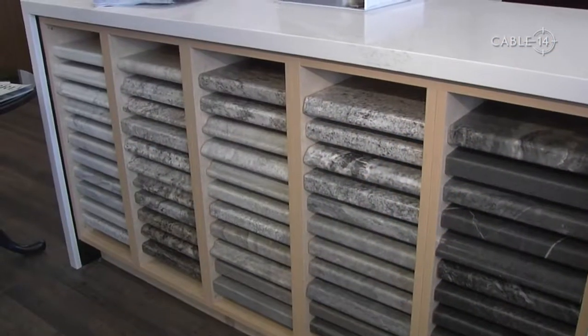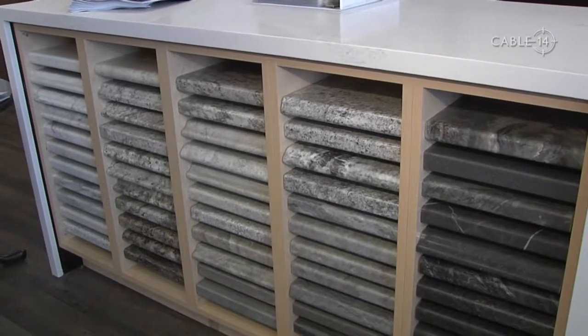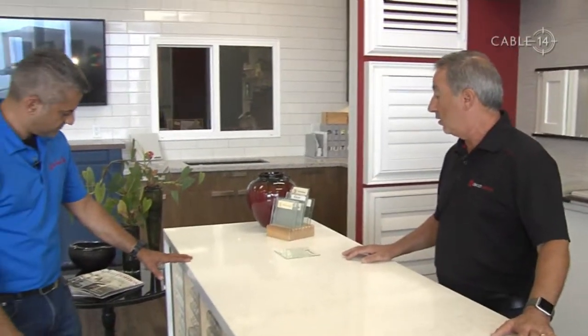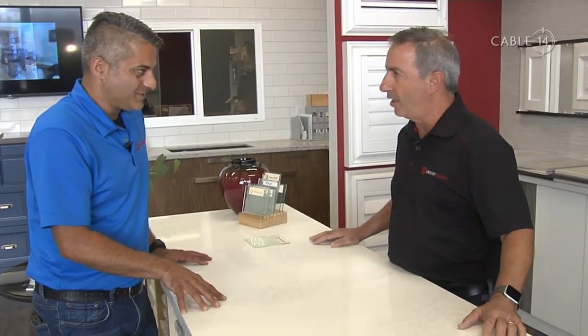Let's have a look at the countertops. So this is what you call our waterfall countertop. People like to do this on some of their islands or the end of a peninsula. It's a great look to add to a kitchen. Very nice. People are generally going to quartz countertops now. Quartz is the popular choice. Terrific. And what I'm really excited for, let's have a tour of the showroom.